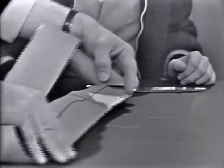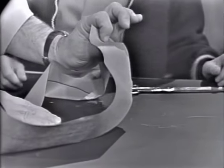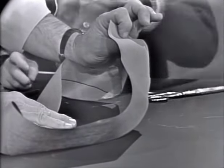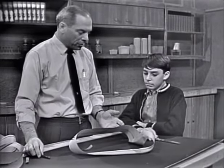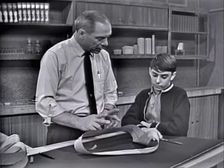Almost. Here we are, right back where I started. Two surfaces this time. Yes. Just like before we put any twists at all in it. So by giving it a full twist, you got back to two surfaces again.